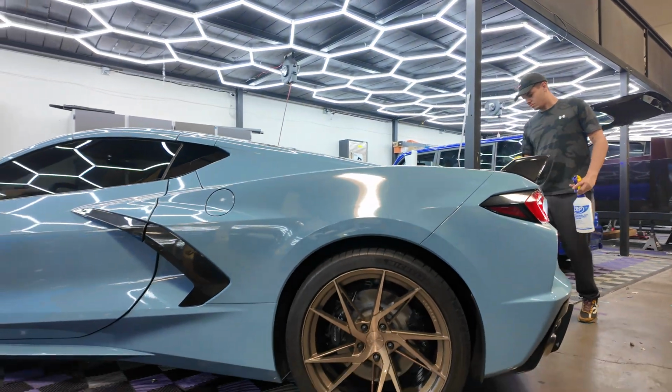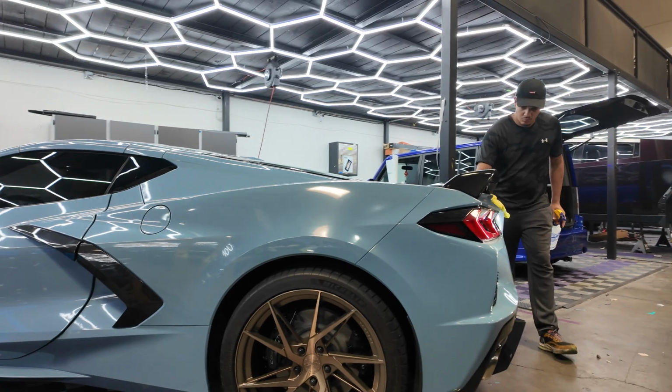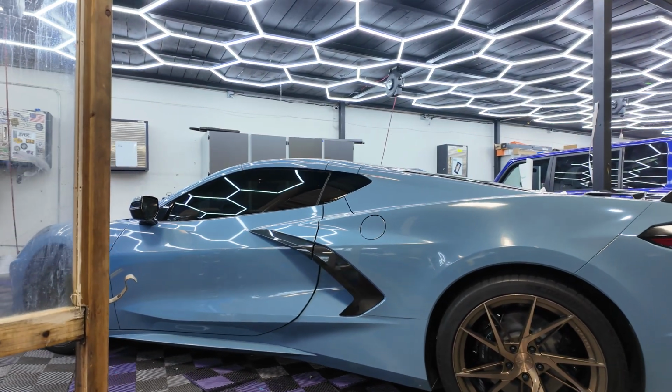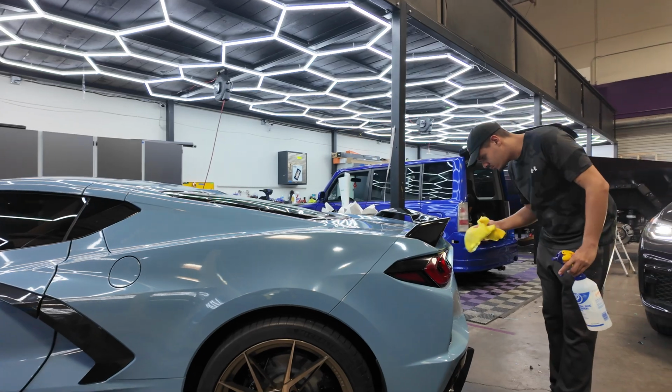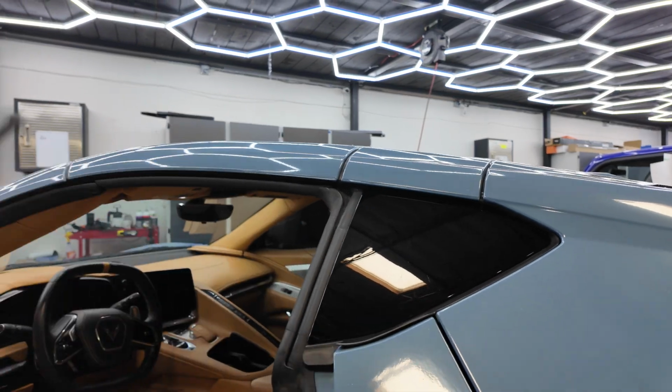I'll leave you guys with this last view of this Corvette C8, which got a full color change. It's getting a ceramic coating. We're prepping it for ceramic coating right now, and then it'll be going home to the customer so he can enjoy his beautiful brand new car. The interior on this vehicle is phenomenal.